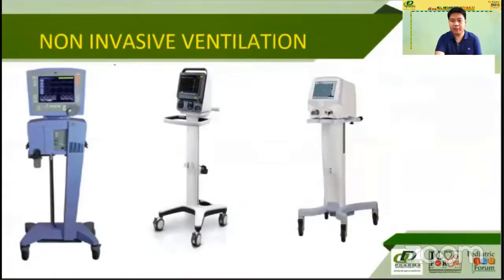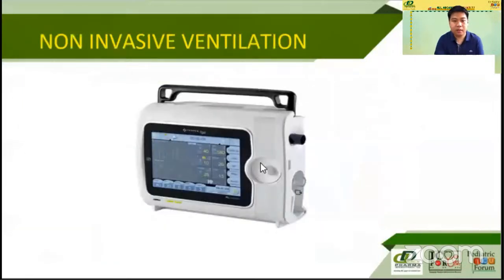For non-invasive ventilation, these high-end mechanical ventilators can provide both invasive and non-invasive ventilation. These are examples of a ventilator that provides a dedicated mode for non-invasive ventilation that can be activated by a calibration. Also, you can give non-invasive ventilation during transport by using this type of ventilator.